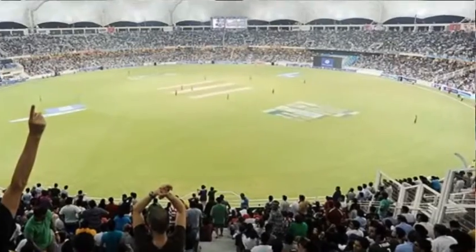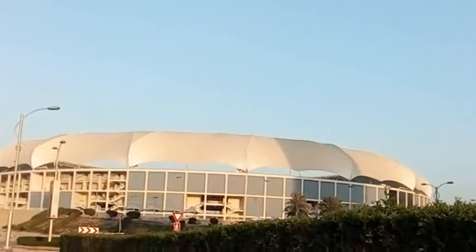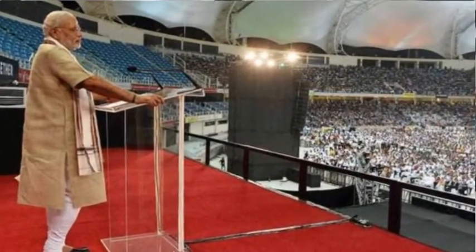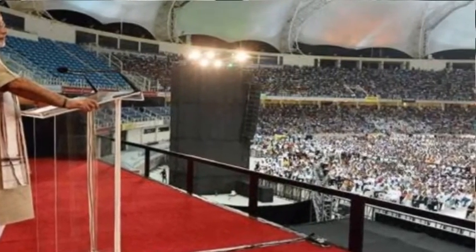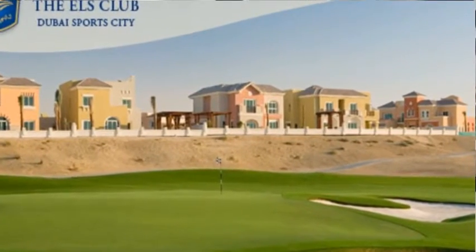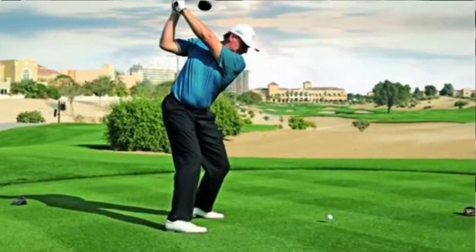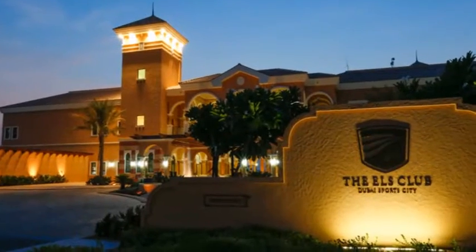For instance, it's got an international cricket stadium where, I believe, almost all teams except India have played. The stadium was also the host for the Indian Prime Minister, Mr. Narendra Modi, when he came over here and wanted to address the public. It has the world's first and only Ernie Els golf course. I believe it's a 9-hole golf course, but it's got a nice clubhouse. It's got the full shebang for people who love golf, who can go and play there.